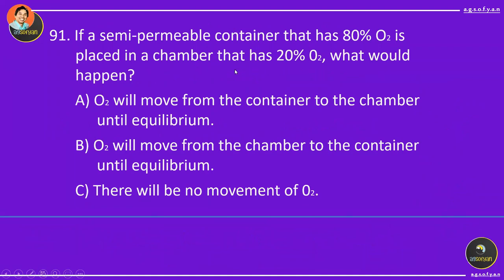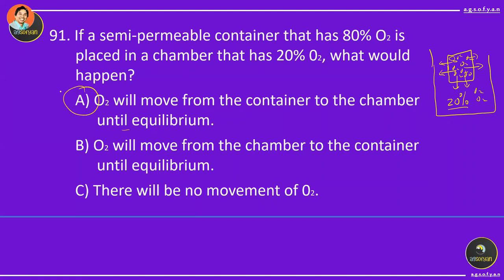If a semi-permeable container that has 80% oxygen is placed in a chamber that has 20% oxygen, what would happen? Let's say you have a bigger chamber, and a smaller container inside. The bigger chamber has 20% oxygen, which is less oxygen, and the small container has 80%, which is a lot of oxygen. Of course, the oxygen will move from higher concentration to lower concentration, from the container to the chamber, until equilibrium is reached. That should be the answer.